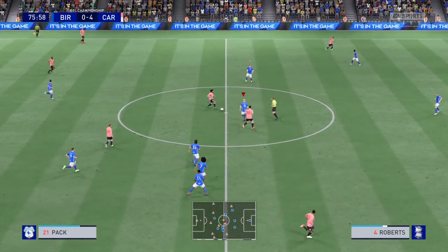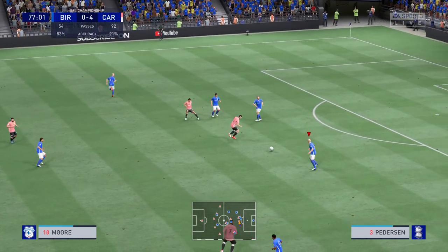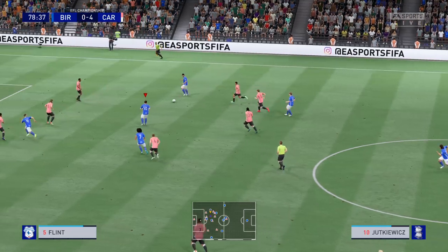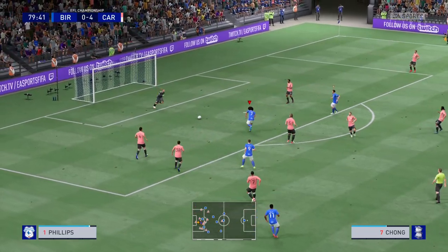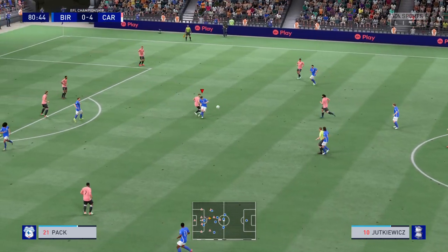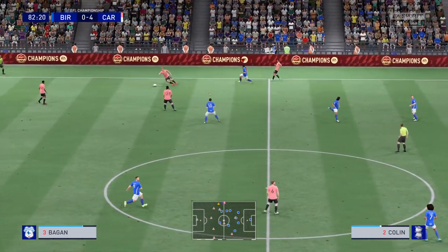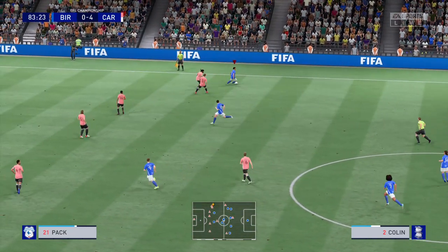Moore. Well, the visitors, as you can see, have enjoyed so much of the possession and have used it really well today, particularly in the midfield areas, and I expect more of the same as the game goes on. Collin. Will it happen for them? Just couldn't capitalise there. Lukas Jutkiewicz. Well, that's how to dispossess your opponent.